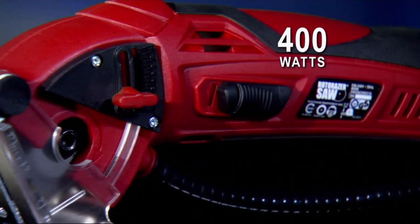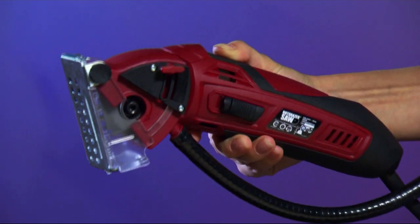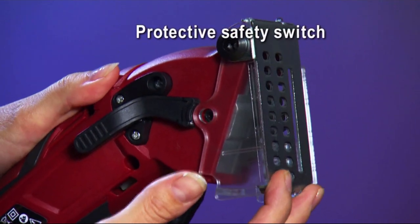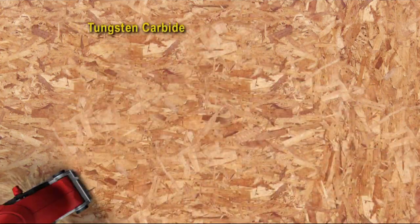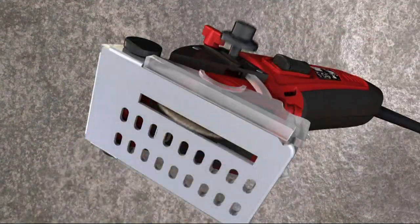Inside is a 400-watt motor and a construction-grade chassis that's durable, incredibly light, and fits easily in the palm of any sized hand. There's a thumb control power switch on one side with a safety switch on the other that keeps the blade guard locked until you're ready to cut. And the blade guard adjusts so you can cut to the depth you want without damaging the surface below. Quick change razor sharp cutting blades. You get a tungsten carbide blade for wood, a high-speed steel blade for metal, and a rock hard diamond blade for tile and stone.